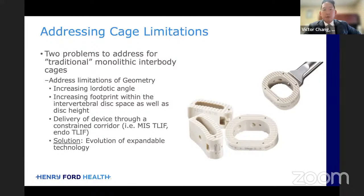So, restoring foramina height, but also providing a good substrate for the interbody arthrodesis. And then in addition, we have to think about delivery of the device through a constrained corridor. This is particularly the case for MIS TLIF, or if you do an endoscopic TLIF, you have a constrained space to deliver your device. So you have to be able to get around this constraint. And one of the solutions to this has been the evolution of expandable technology, which we'll show some more examples on.